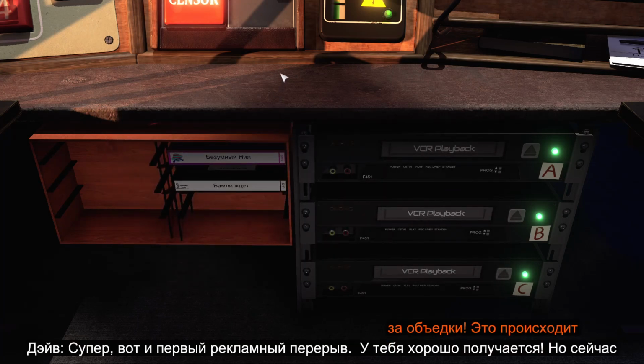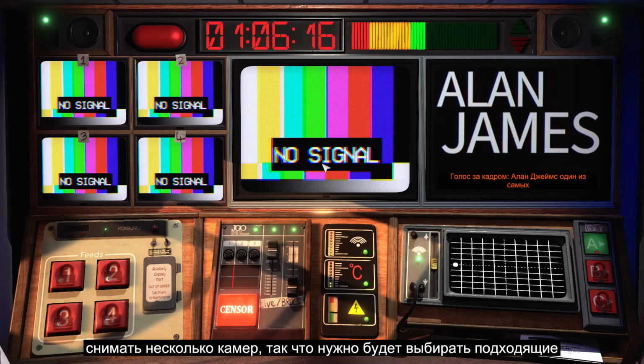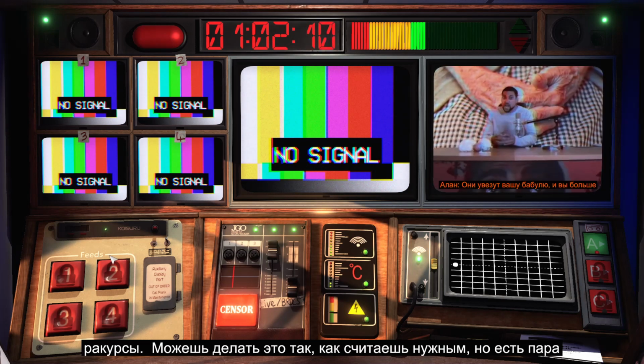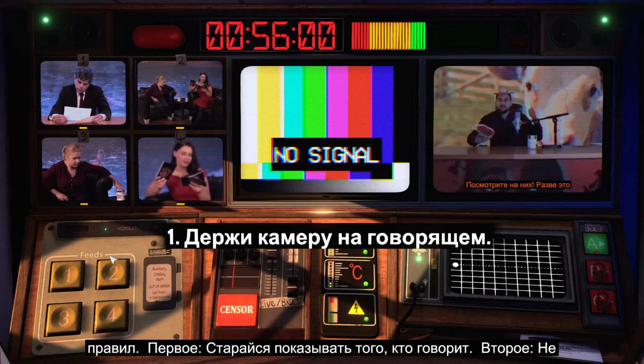Wicked. We made it to the first ad break. You're doing great, mate. But this is where it starts getting a bit trickier. This next sequence is what we call a multicam sequence, because you're going to be cutting between multiple cameras to keep things interesting. A lot of it's down to personal taste, but here are 3 good rules of thumb. 1. Try and keep the shot on whoever is doing the talking.